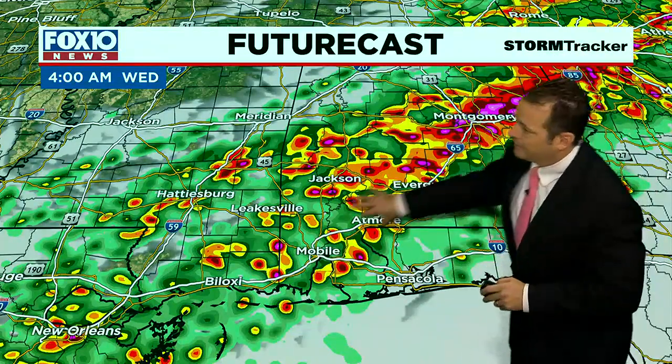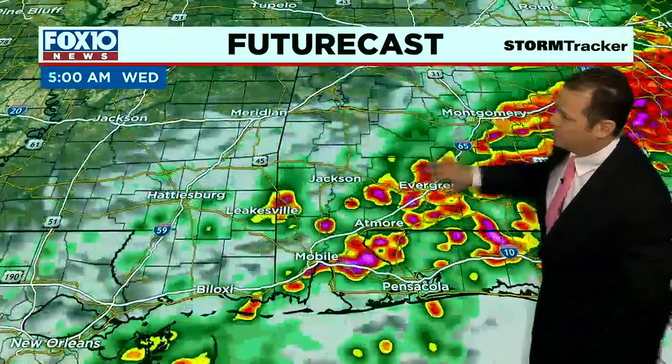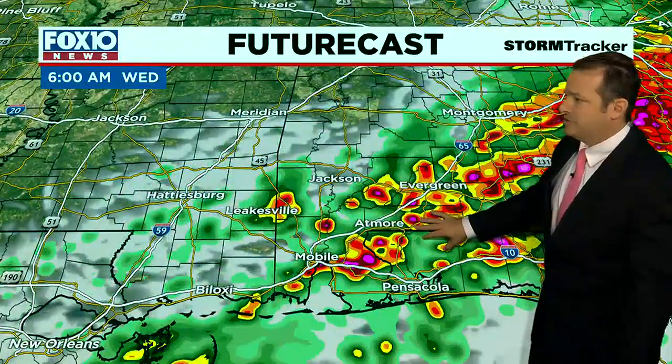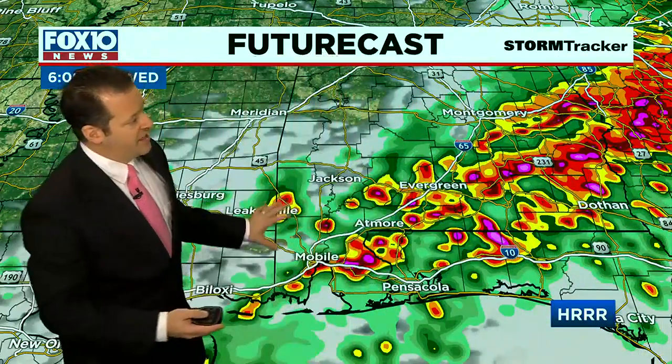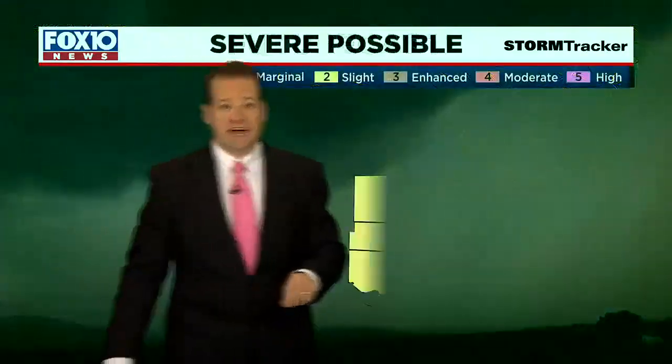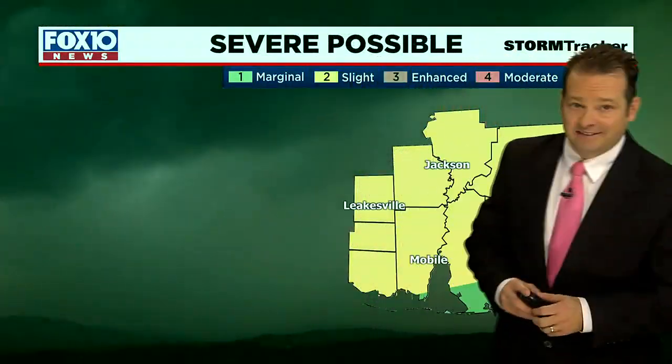It's going to be there, and you can see this line of showers and thunderstorms rolling on through, likely some severe weather embedded within this. 6 o'clock in the morning, maybe waking up there to the sounds of thunder. That continues to work its way on eastward. By 8 a.m., it's working its way through the Panhandle, and by about 9 or 10 a.m., it's done. So that's the timing.